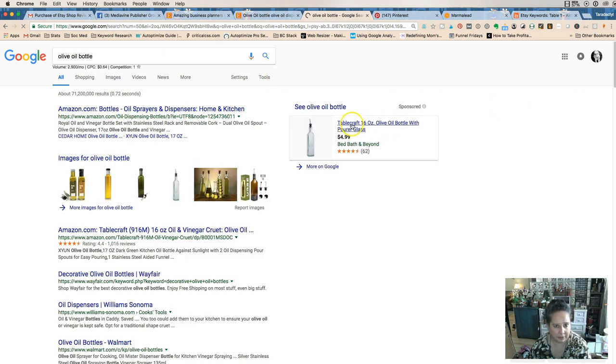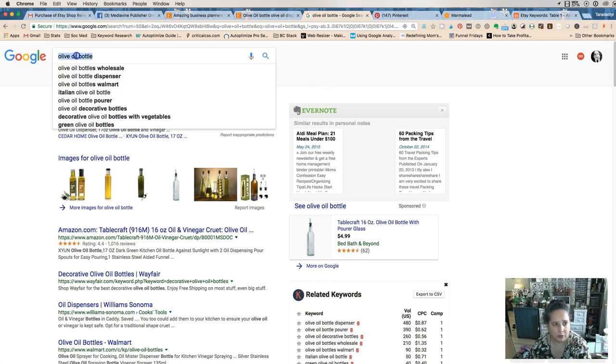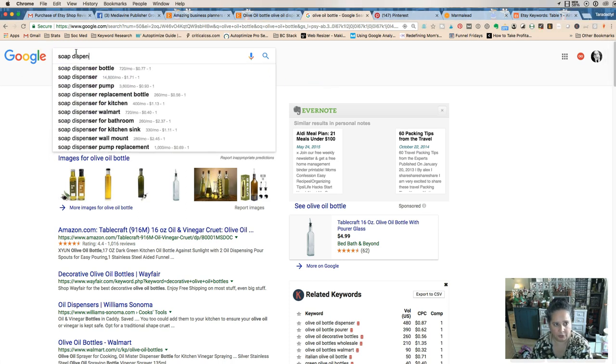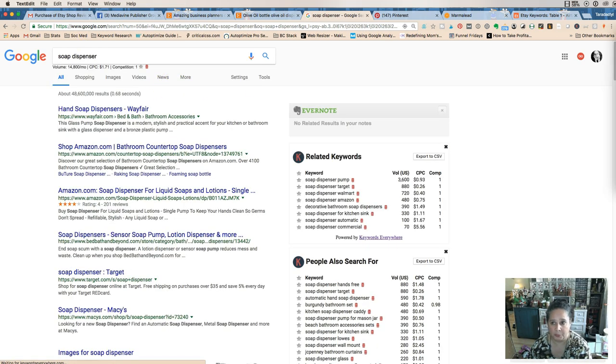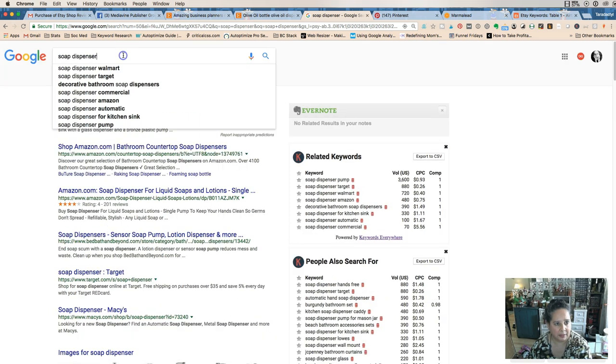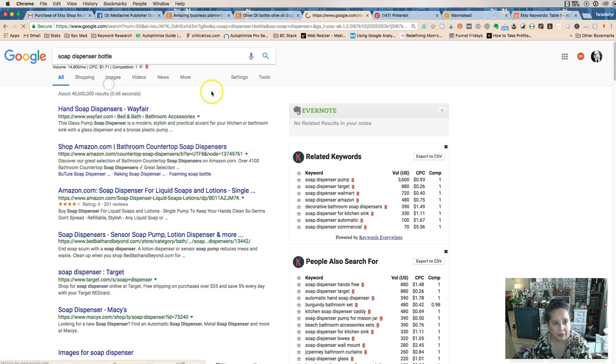And that gets 2,900 searches a month. And then we have bottle spout soap dispenser. Soap dispenser bottle was a thing. So soap dispenser gets 14,800. 14.8K, right? And then we could have added the bottle. And let's see how many that gets. Soap dispenser pump bottle is 720.